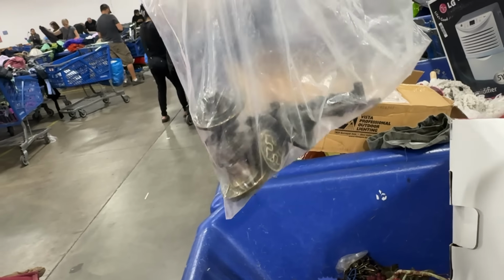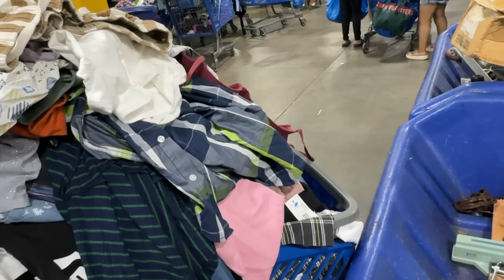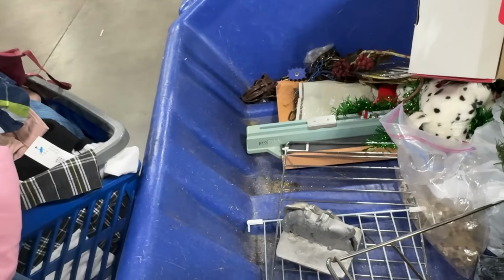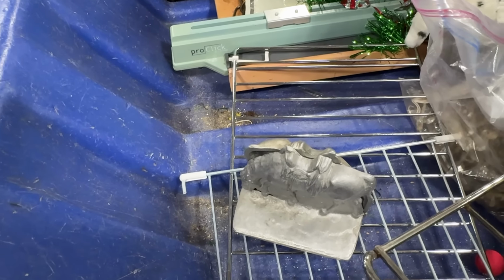You always want to look at these very end bins, because a lot of times people will bring their shopping carts over, pick through them, and ditch the heaviest things. And I just found some very cool vintage hardware. There's also a pair of bookends that weren't here a minute ago. So just keep checking these ends. Check out what I just found.